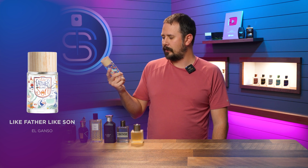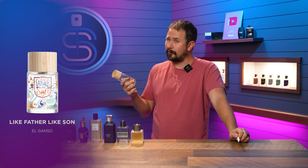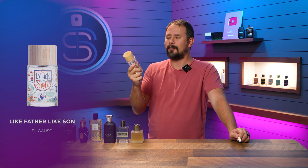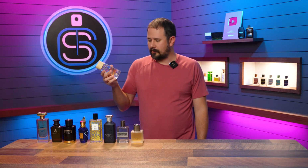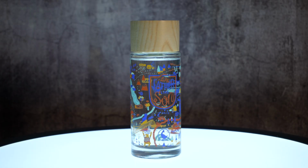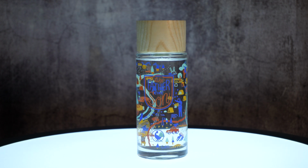And this one is another one that I just kind of tossed into my cart because it was pretty affordable, and also because I loved the presentation. This is legitimately one of those times where I just went, oh, that looks cool, I'll buy it. And this one is from El Ganso. I think it was in that 20 range, very affordable, as I said. It has a nice wooden cap, really dig that.